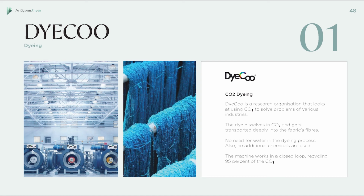The dye dissolves in CO2 and gets transported deeply into the fabric's fibers. Thanks to this method, there's no need for water in the dyeing process. Also, no additional chemicals are used, while as much as 98% of the dye makes it to the fabric. So the machine works in a closed loop, recycling 95% of the CO2. So we can say that the whole process is basically close to wasteless.